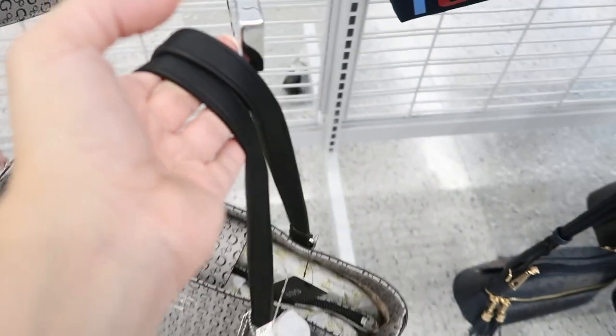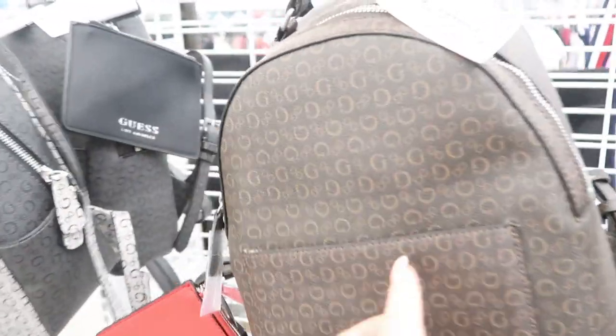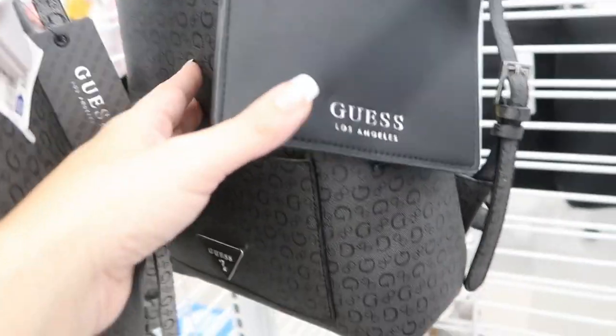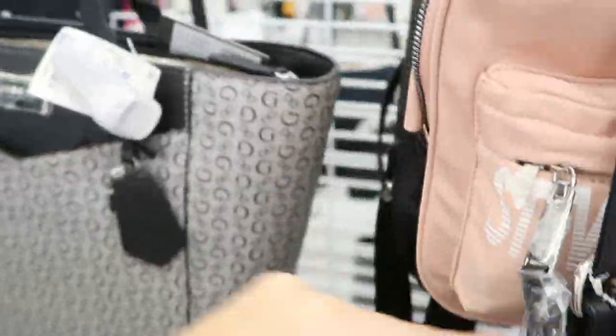$39.99. $29.99. And these are all $39.99, but they come with this little pouch card holder. I like this one with the red. It's cute. Little Steve Madden mini backpack is $24.99.